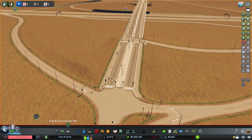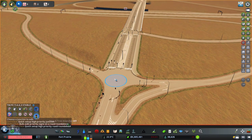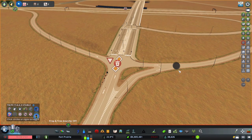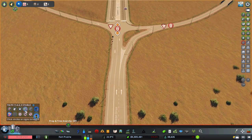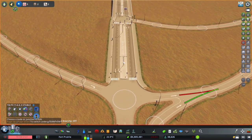I don't suspect that we're going to get much walking traffic through here, so that's something to think about. In this regard, we only have left-hand turns here. We don't need... I don't know which one this is going to be yield on. I think that worked out. Yeah, we don't need a light here. There we go. That's all good.